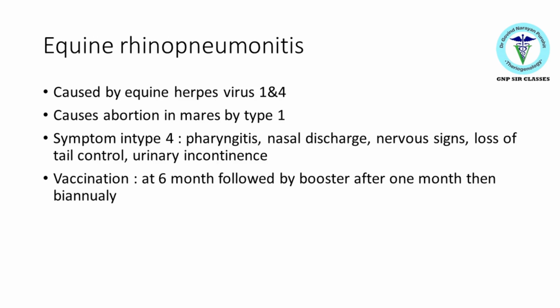Equine rhinopneumonitis is caused by equine herpes virus 1 and 4, leading to abortion in mares. Symptoms include pharyngitis, nasal discharge, and nervous signs. Vaccination is done at 6 months, followed by a booster after 1 month, then biannually.